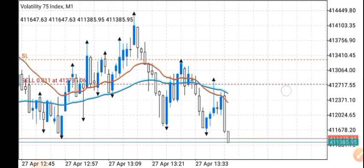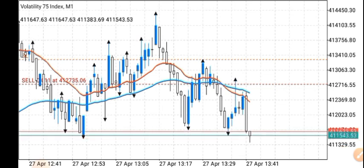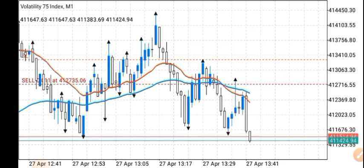Okay, so look at this, guys. I used this strategy I'm talking about to take this trade, and you can imagine what is happening here. Just take a look at what is happening. Look at what is happening, guys. It is massive.